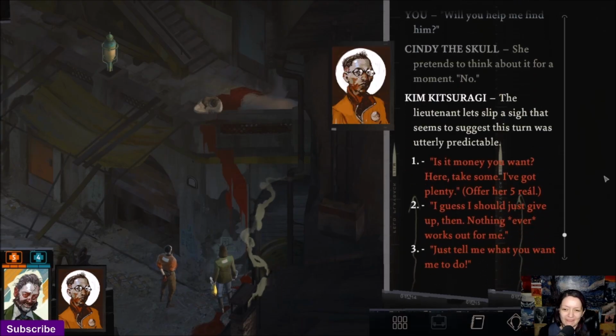The lieutenant lets slip a sigh that seems to suggest this turn was utterly predictable. I mean, I'm surprised she talked to you at all. The fact that she gave you a name is a big deal, quite frankly. Is it money you want? Here, take some. I've got plenty. Offer her 5 real. But we do not have plenty. We have some. Anyways, I guess I should just give up then. Nothing ever works for me. Oh my god, you sound like my father. Just tell me what you want me to do. We're gonna try with 3, because I don't want to give her money.